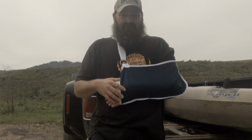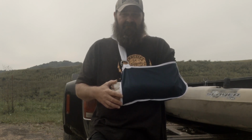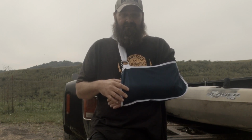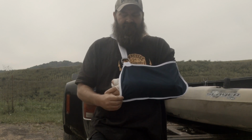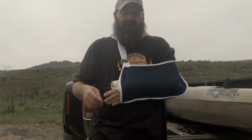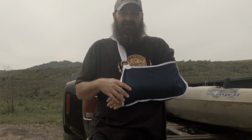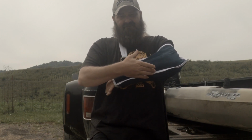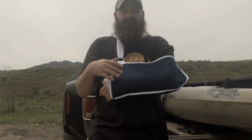So they have me in a temporary cast, sling. I have an appointment with the orthopedic surgeon on Thursday. I guess he'll do some more x-rays and put me in a permanent cast. I have a big gash down my arm here. My ribs are kind of bruised.